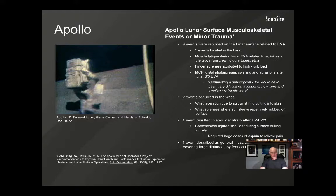On the lunar surface, this was a lot more interesting because you did have gravity, albeit at 1/6 G. But crews did describe falls and other instances where they actually did develop muscular injury. This video that I'm going to show is Harrison Schmitt on Apollo 17 in 1972, where he fell, and you'll get an idea of the type of mechanism or concerns we would have with falling in a planetary environment.